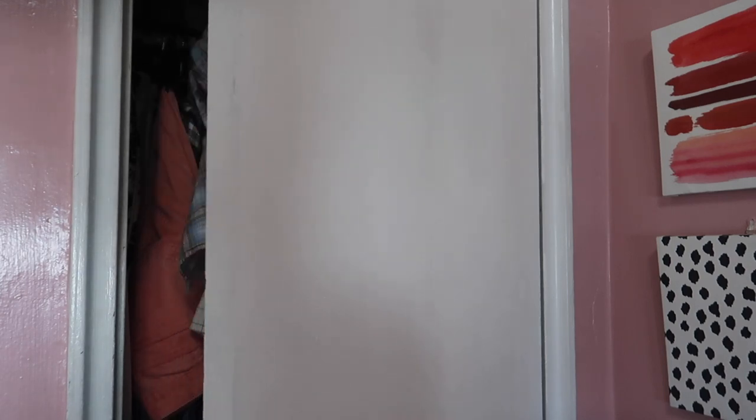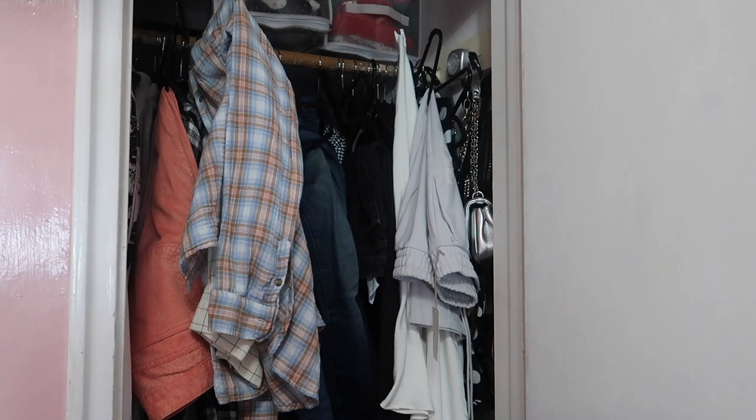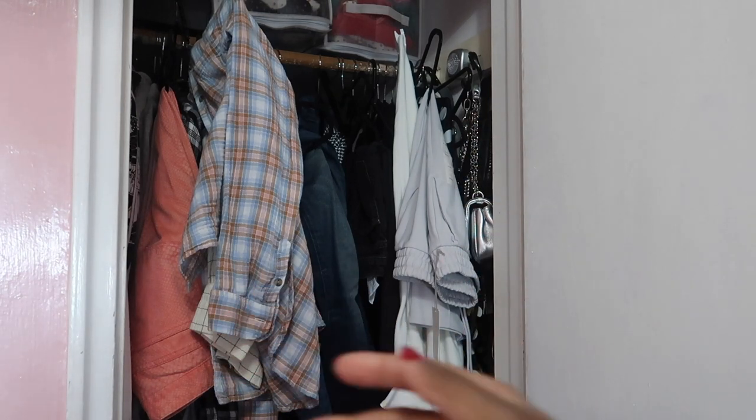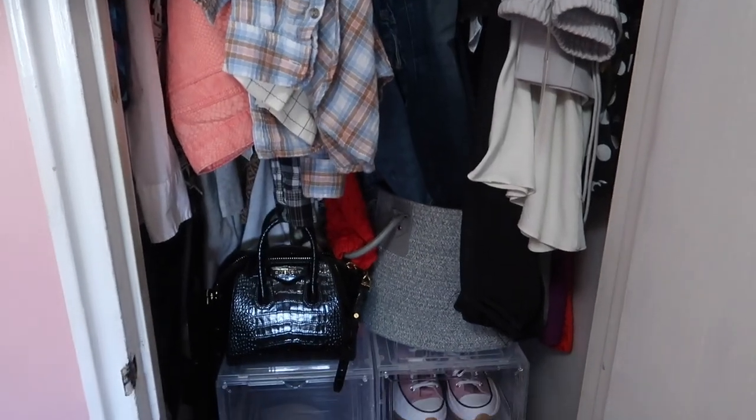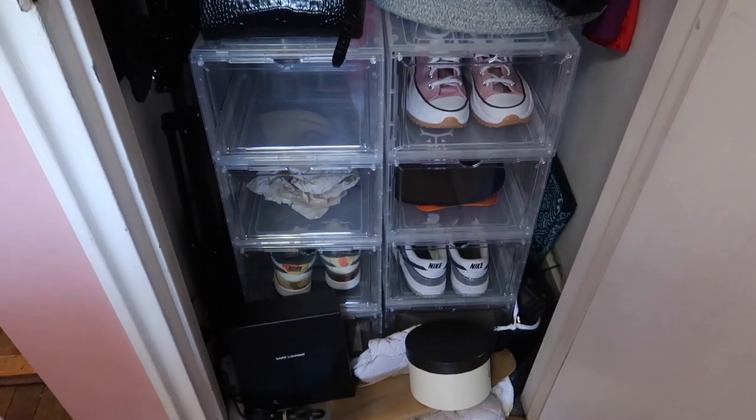This is what the closet looks like. I'm just going to go through and try to organize it. Girl, no color coordination. It's just crazy. You see stuff hanging out over here, hanging out over here. And then as I bring the tripod down on the floor, you see no organization.